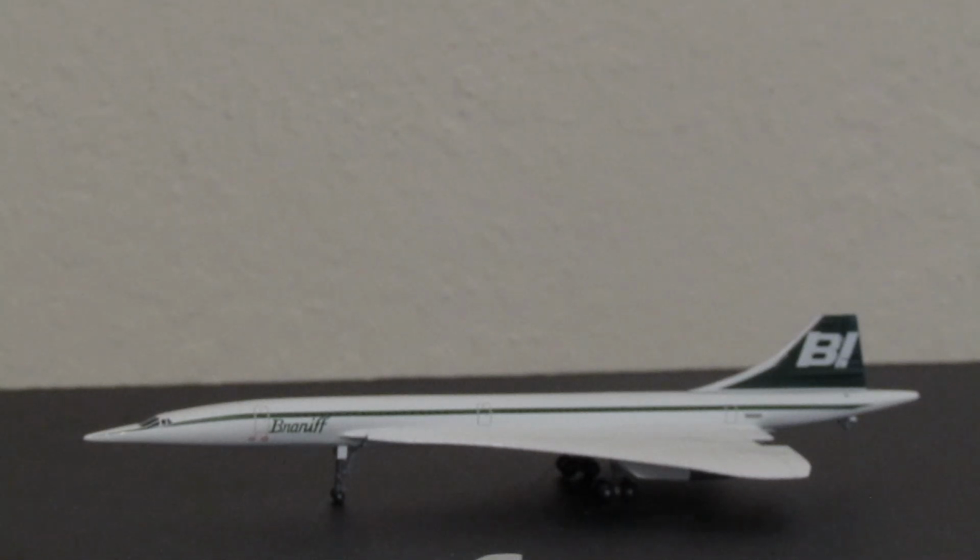Now I am hoping and waiting for an Air France version of this, and I think Air France was in SkyTeam at some point while they were still flying the Concorde, so I'm hoping we will get an Air France SkyTeam Concorde, but if not, an Air France Concorde would be fine. But for right now, this is the only Concorde I have, and it's not even a real one. So it's kind of unique in my overall collection, not to mention my Braniff International collection.